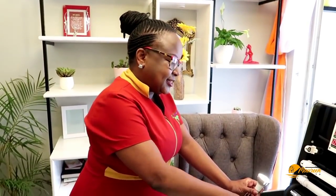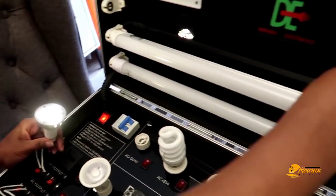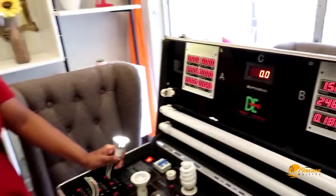Sure. When we look at the machine, it's coming 1.5. Half. Look at that. Then you wonder why a bulb is being sold at half the price. It's written 3 watts, but it's not actually giving you 3 watts.